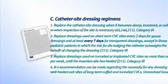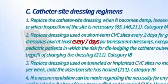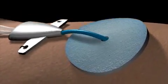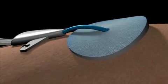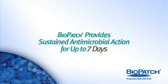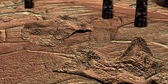The CDC recommends a 7-day dressing change protocol, which has created the need to protect the patient from the effects of their own resident microflora for up to 7 days. The unique properties of CHG, combined with the proprietary delivery technology of BIOPATCH, provide proven sustained antimicrobial action for up to 7 days. By applying BIOPATCH immediately after insertion, we can prevent recolonization of the local skin flora.